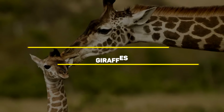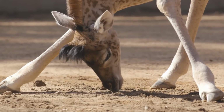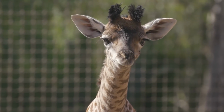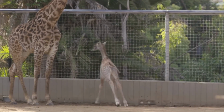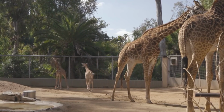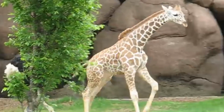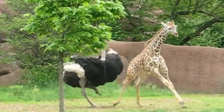Giraffes. Considered Africa's cutest newborns, baby giraffes are born into this world after 15 months of gestation. That's 6 months longer than a human being. When they're born, they come out in a Superman position while the mother stands up. Now, that's quite impressive considering the fact that giraffes are quite tall.